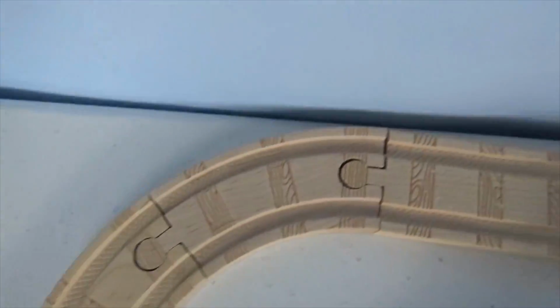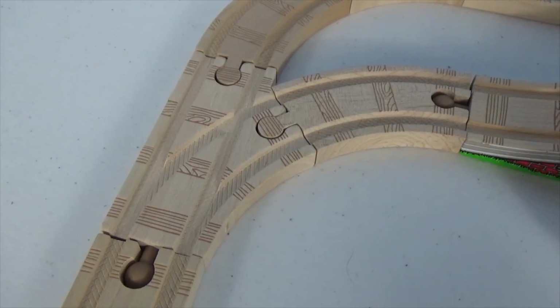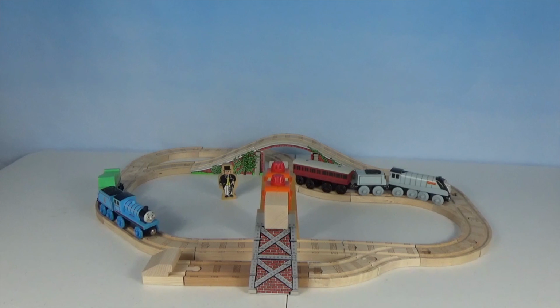And looking at the tracks for a moment, we do get a lot, and I mean a lot of small curves. To compensate, we get a buffer piece as well as fleece switches, which is uncommon in a set of this size. Playing with this set for a while, I do enjoy it, but I feel like there could have been some more accessory pieces added to make this set feel alive.